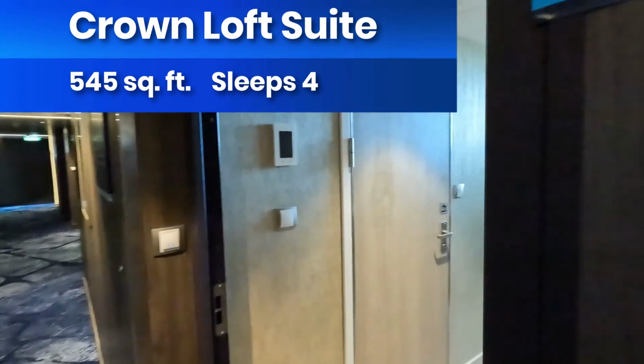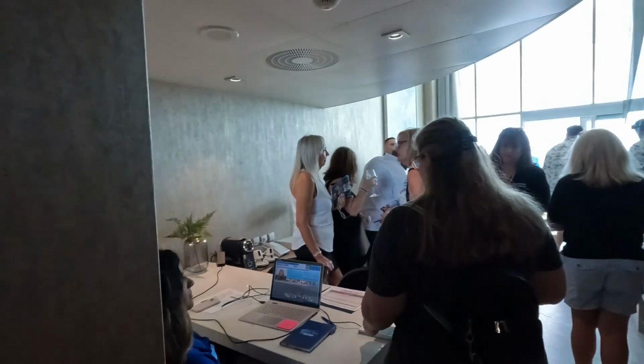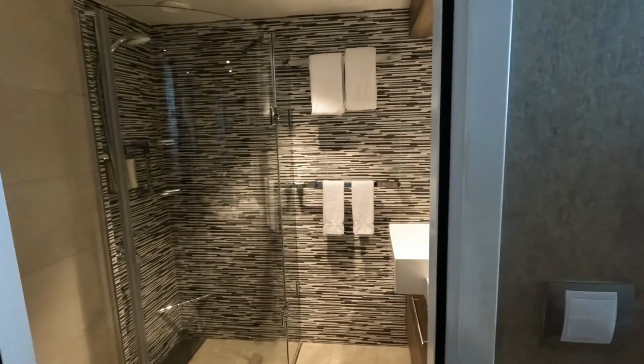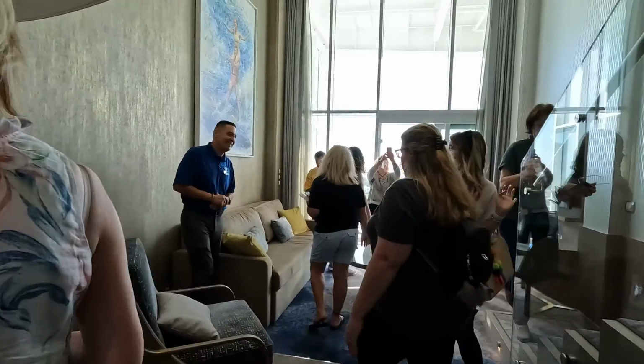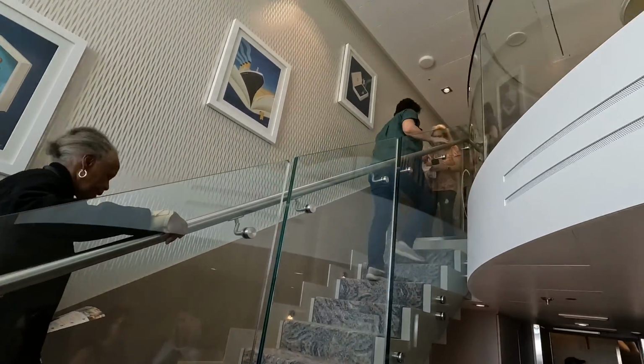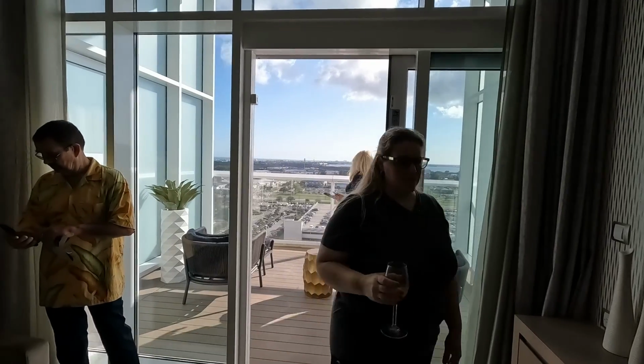So this room is called the Crown Loft Suite with balcony. Now this sleeps up to 4 guests. It's 545 square feet. This is what they consider a 2-level urban loft with a private balcony, a guest bathroom, and panoramic views. Big skinny stairs.